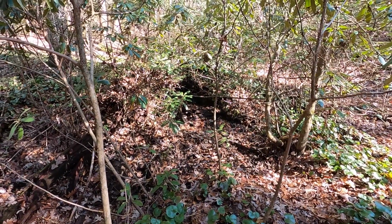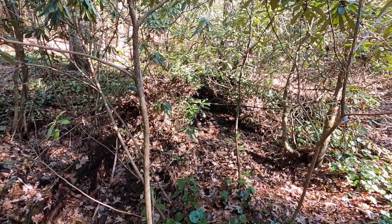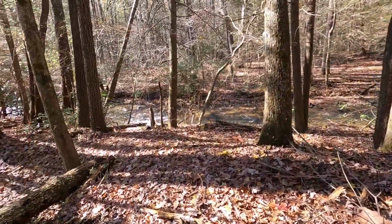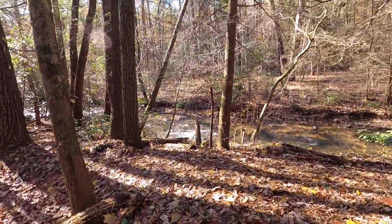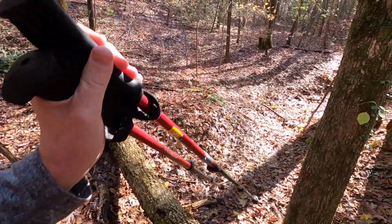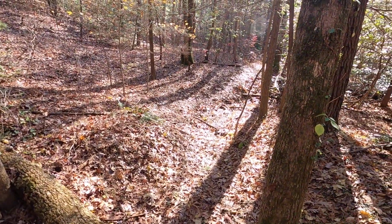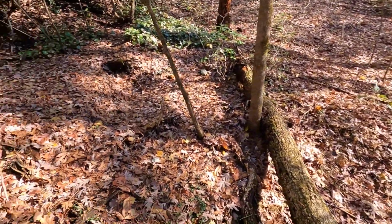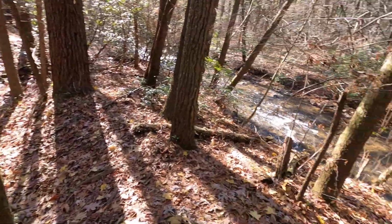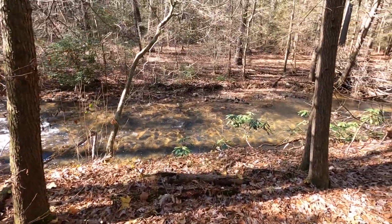You can see the water coming down. This is a draw up through here, trickling in and making its way down to the creek. Under here probably, and then out into there. So seeping underneath all of this. Beautiful. The creek's really beautiful.